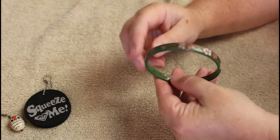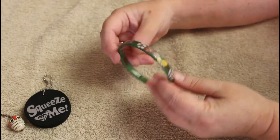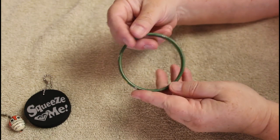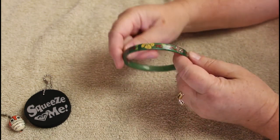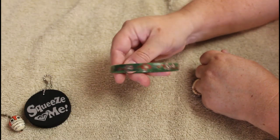Ooh, that is heavy. Looks like we have some floral motif. I'm not sure if this is baked on the metal, but that is beautiful. The colors are really nice.